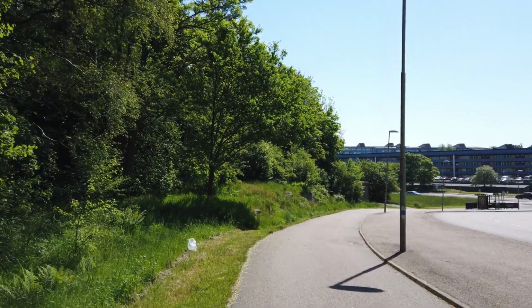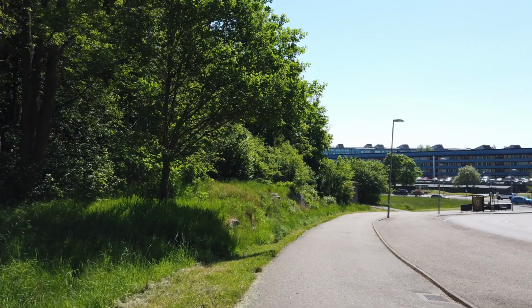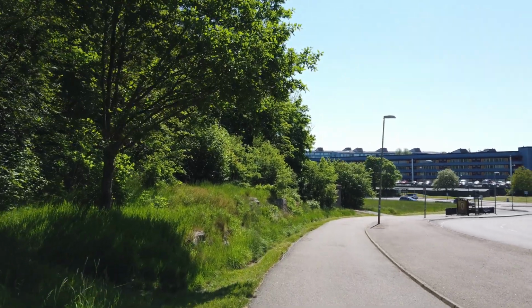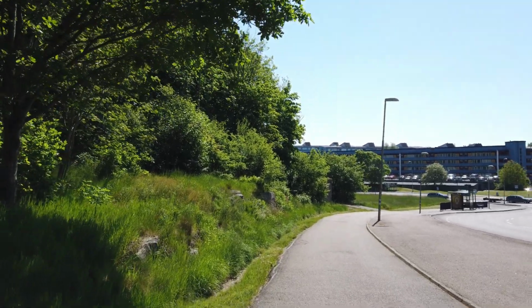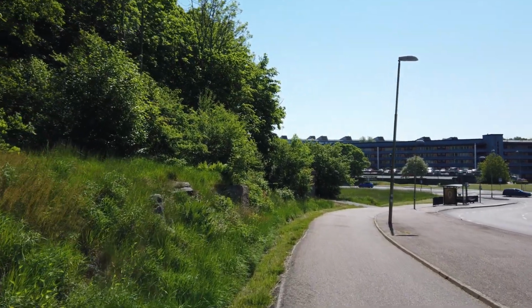Because an example would be, you can make a very small contribution in an area, but if the surrounding code is very complicated, then it might be very difficult for the reviewer to actually get a full picture of what is the impact of this thing.